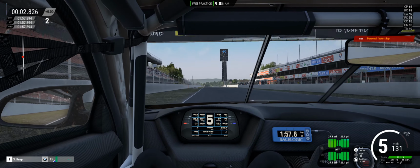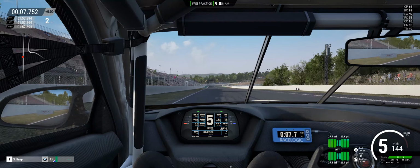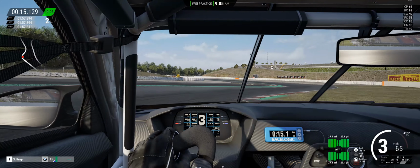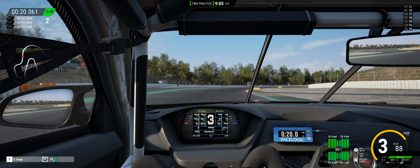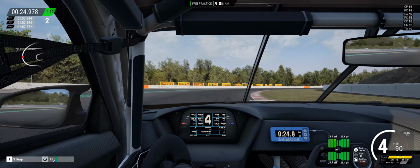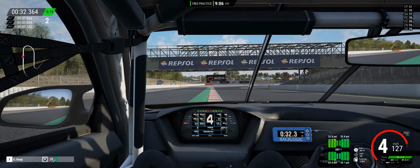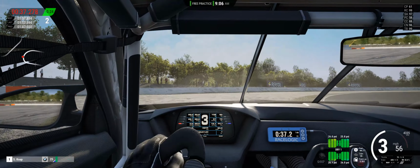Well done, mate. That's the best. We can do a better lap. Of course, I got all the cars at 50 liters, and I, you know, turn them down and turn the steering ratio down. But this is all aggressive setups. Man, that was way too deep.